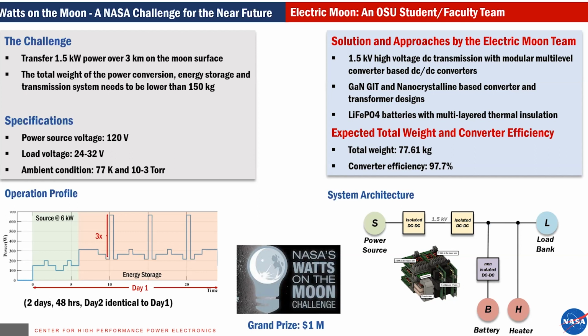The load has a voltage ranging from 24 to 32 watt. The ambient environment is 77 K, it's the liquid nitrogen temperature, and it is vacuum condition. And our approach is to transmit the power with high voltage DC. So we basically are using 1.5 kV DC distribution.